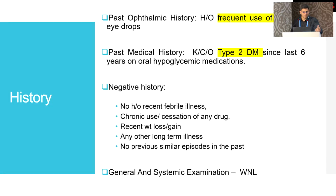There was no history of recent febrile illnesses, chronic use or cessation of any drug, recent weight loss or weight gain, any other long-term illnesses, and no previous similar episodes in the past. Her general and systemic examination, including CNS examination, was within normal limits.